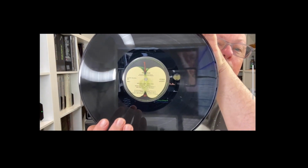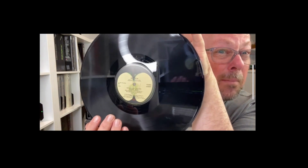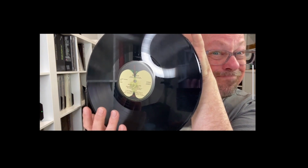So, sorry, I hold it. Oh, wee, that was expensive, nearly. Hold it the correct way up. Now, is it just my mind? Is it? I don't know. I'm British. I just have a scatological mind. But I've always found that cover a little bit more suggestive than perhaps the Beatles intended it to be.